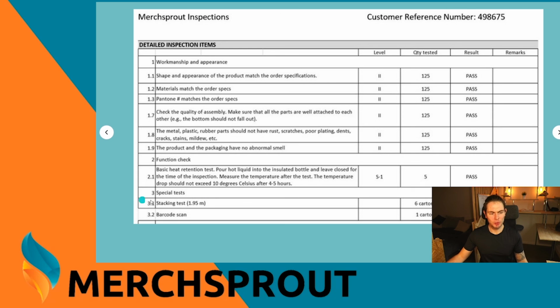And then we also do some special tests, such as stacking tests, which are derived from another ISO standard. We ensure that in the stacking test the cartons didn't collapse, which means we can safely say that these could be transported to the port of entry and then to the customer without damaging or being damaged, because the packaging is a massive visual representation of the quality of the product.